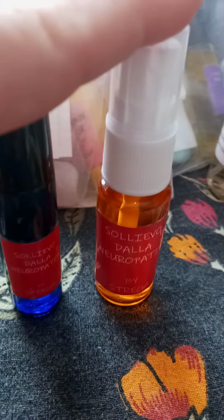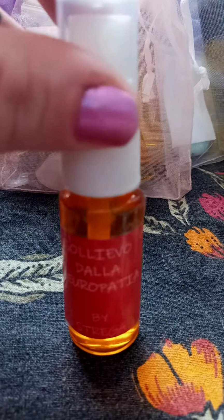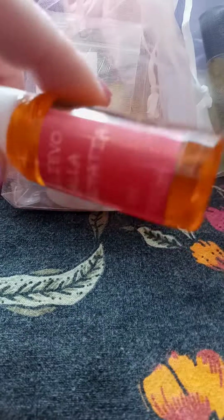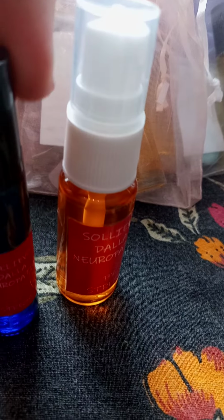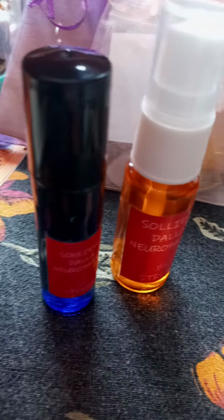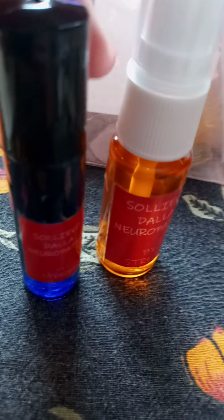So this is a great one. This is not mixed with the distilled water. This is a pure form of oils here. So these are a little bit pricier, but they are well worth the investment. This is one I use daily dealing with my own chronic health issues. So that said, good one.